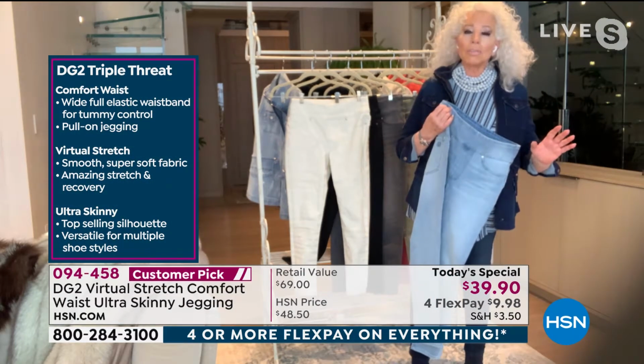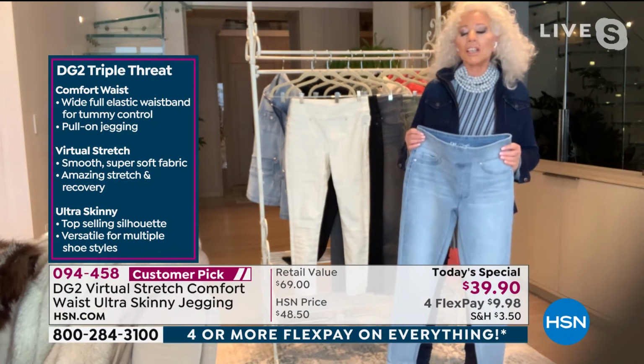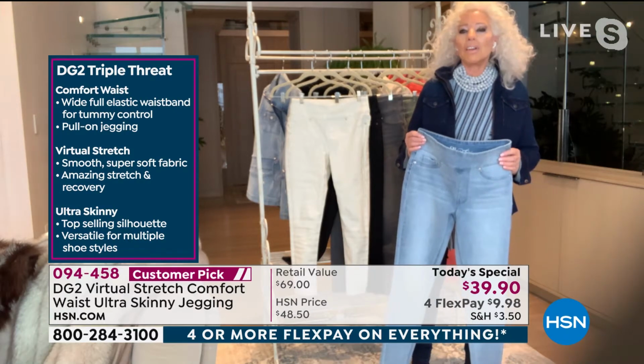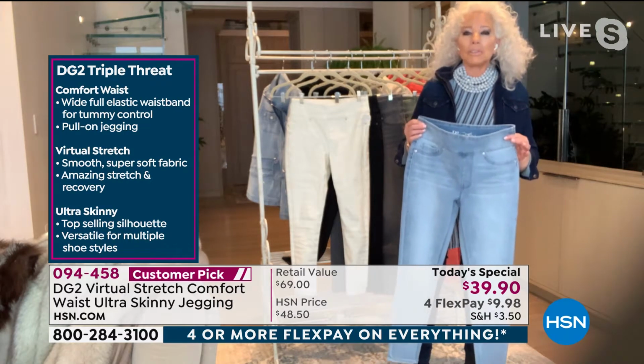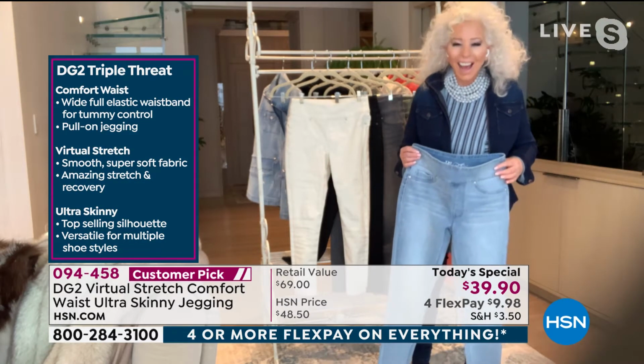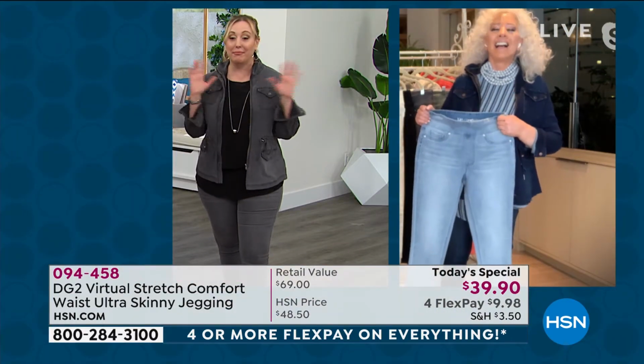If you're a first-time customer, maybe you just want to get one, but I'll tell you what, if you're a DG2 girl and you're a collector, you're saying to yourself, this is a potato chip jean. One is never enough. Potato chip, I love that. Well, I'm gonna have a bag of these pants then, because they are amazing.